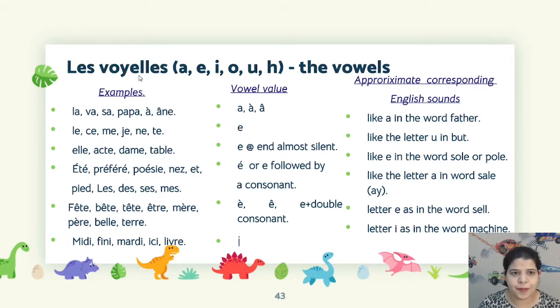Les voyelles. A, E, like the letter U in the word but. E, O, U, like the letters E and W in the word few, U. And the final vowel, Y.